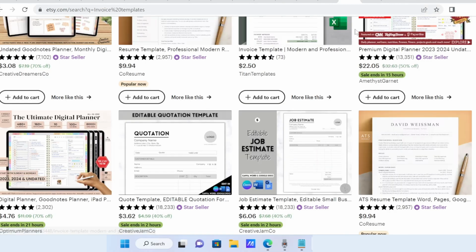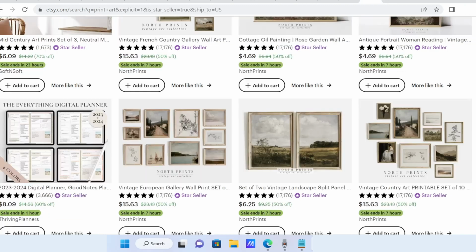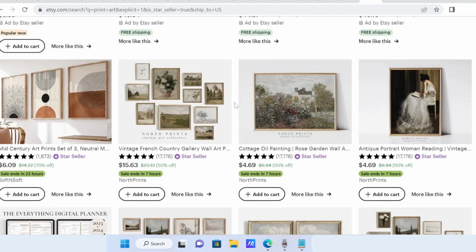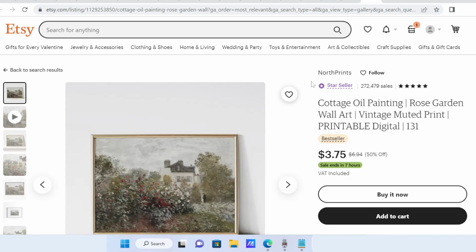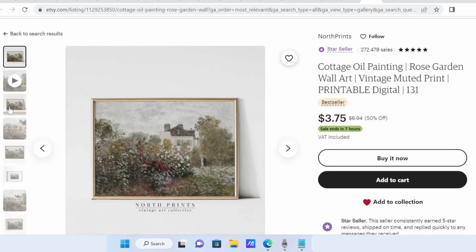Here we got our bestseller. I'm going to show you the bestseller right now that is making me the most money on my digital products, and that is print art. What print art is basically pictures. So you see this picture right here. You aren't getting the frame. You aren't getting a physical product. You aren't getting this artwork.